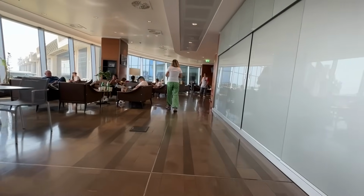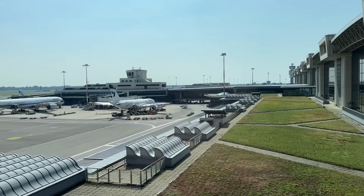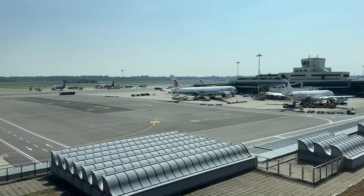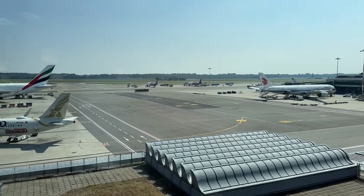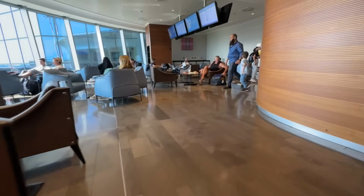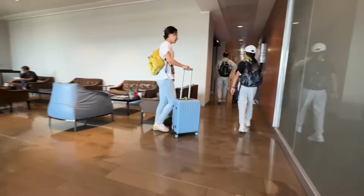Now yes, there is a bunch of seats in this lounge, and actually those seats do have a very good view of the ramp. The only drawback is that there's not a lot of charging ports throughout this lounge, and so I found it pretty much impossible to find a seat with charging ports. Fortunately, there's charging on the airplane, but it meant that in my short stay in the lounge, I wasn't able to charge my devices.